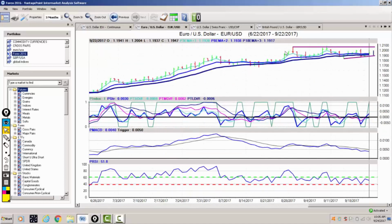So how does that relate to Euro US? Well, as you can see, Euro US is following the dollar index. Dollar index down, Euro US up, and vice versa. So if you're a Euro US trader in the Forex market, of course, the Euro US pair is the most heavily traded Forex pair. When we look at this, again, I recommended this week buying the Euro. I still do for now, unless there's a surprise with this German election.